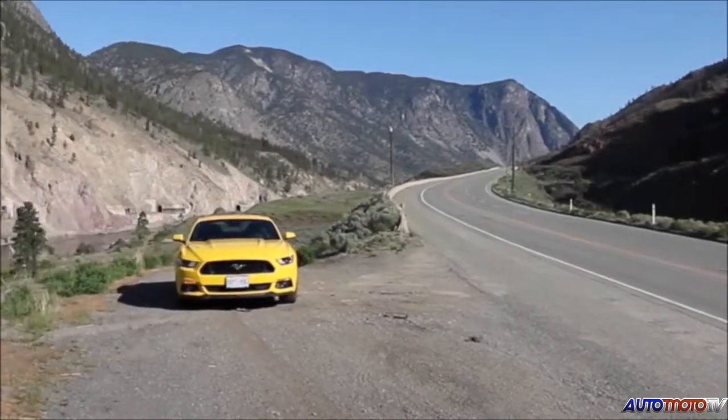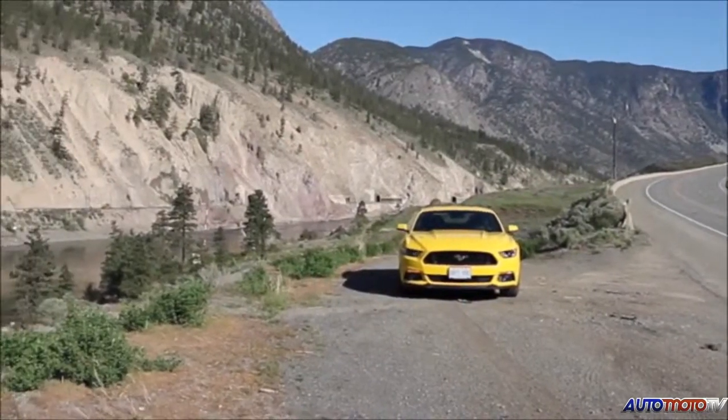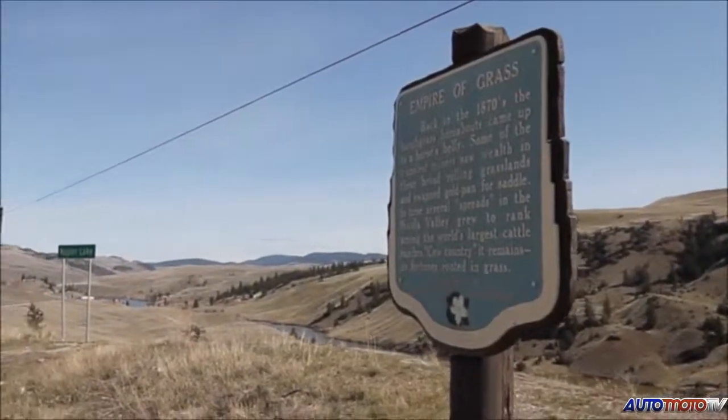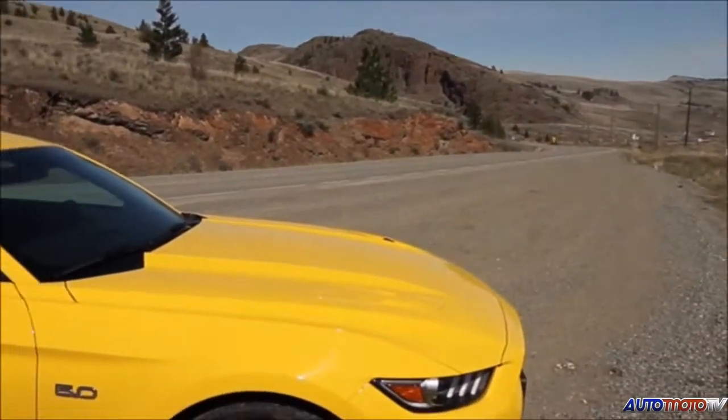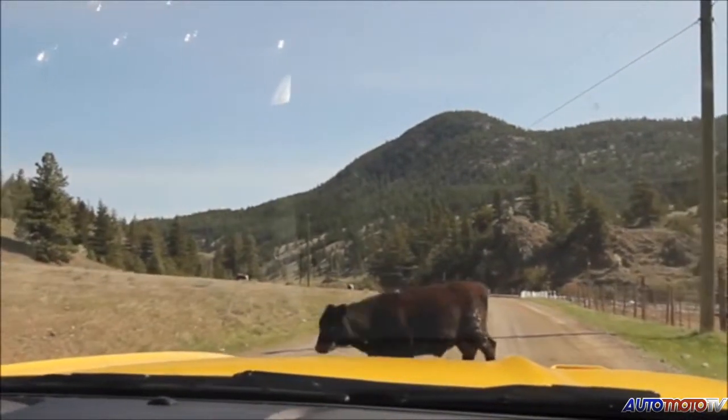Passing through Merritt, we continued on into the grasslands along Highway 5A. There's a historical plaque here to mark the Empire of Grass, a tribute to those who saw the brushy grasses standing high and stayed to homestead and ranch cattle.